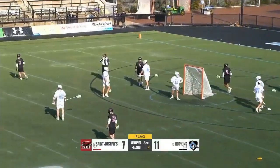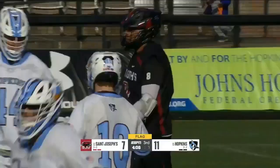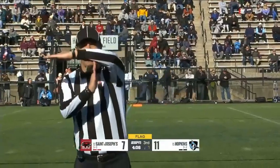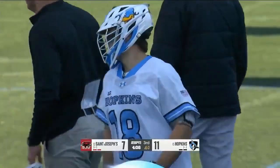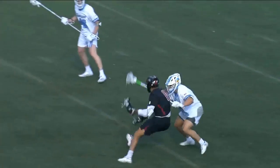Anderson shoots it wide. Whistle blows, and we're going to have the call. Twister by Anderson. White, 1-8, hold, tech foul 30. Hold call against Scott Smith. 30-second man advantage coming for St. Joe's.